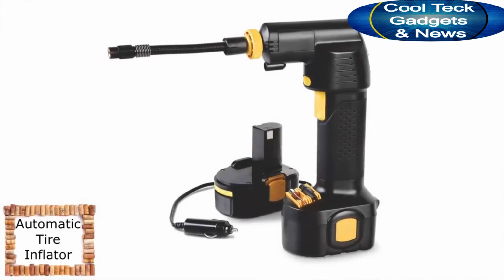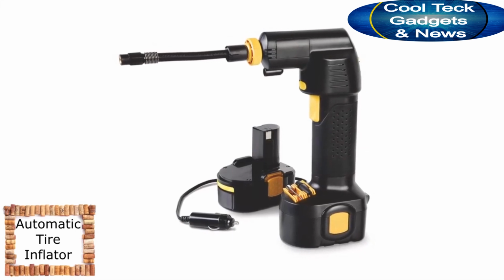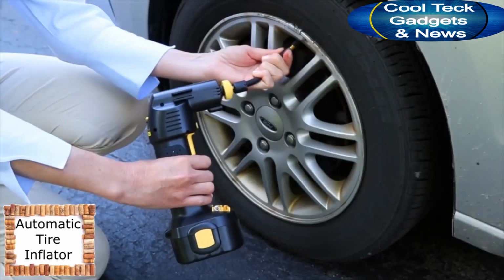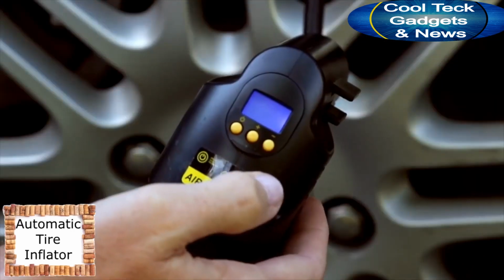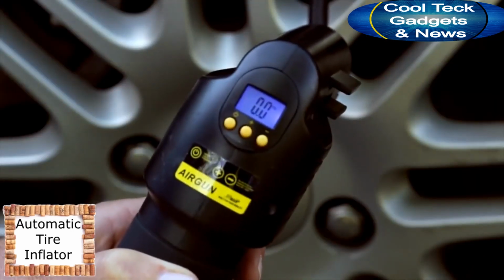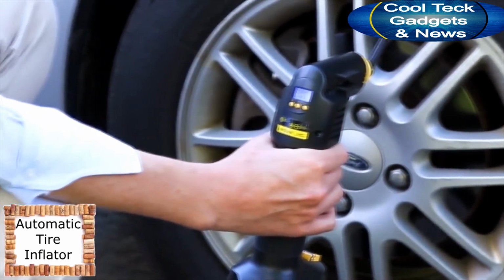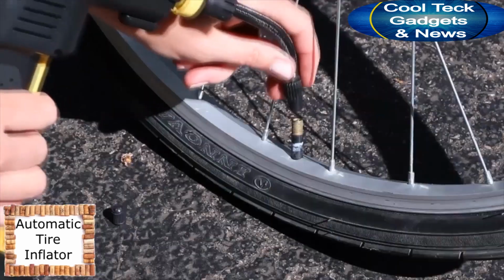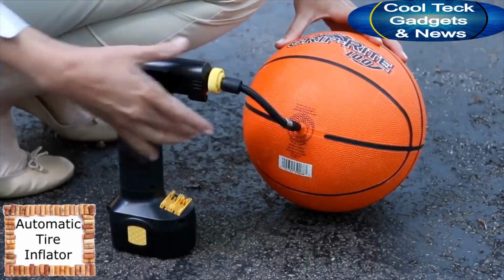This is the only cordless car tire inflator that shuts off automatically when the chosen pressure is reached. The unit can be stored in a glove box and used at a moment's notice. Simply set the desired air pressure and squeeze the trigger. It inflates a car tire from 25 psi to 30 psi in just 90 seconds and can also be used to inflate bicycle tires, pool toys, and sporting equipment.